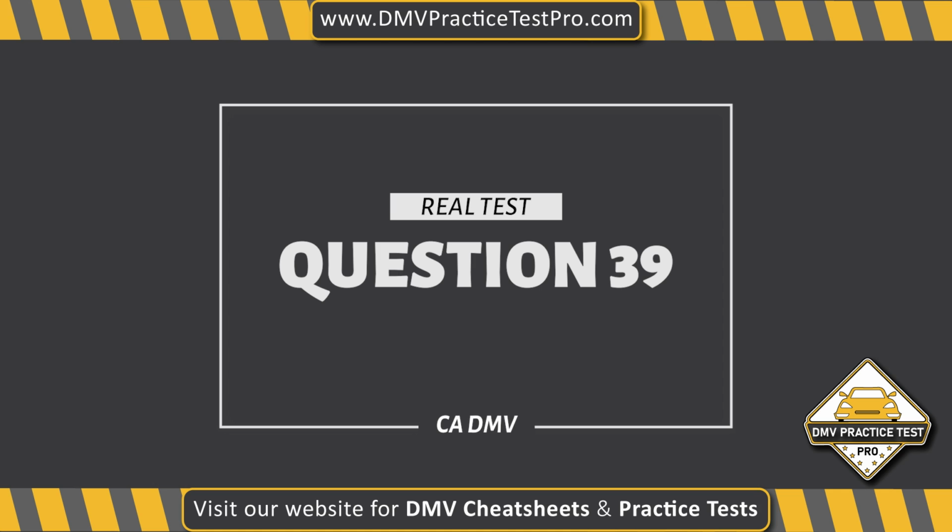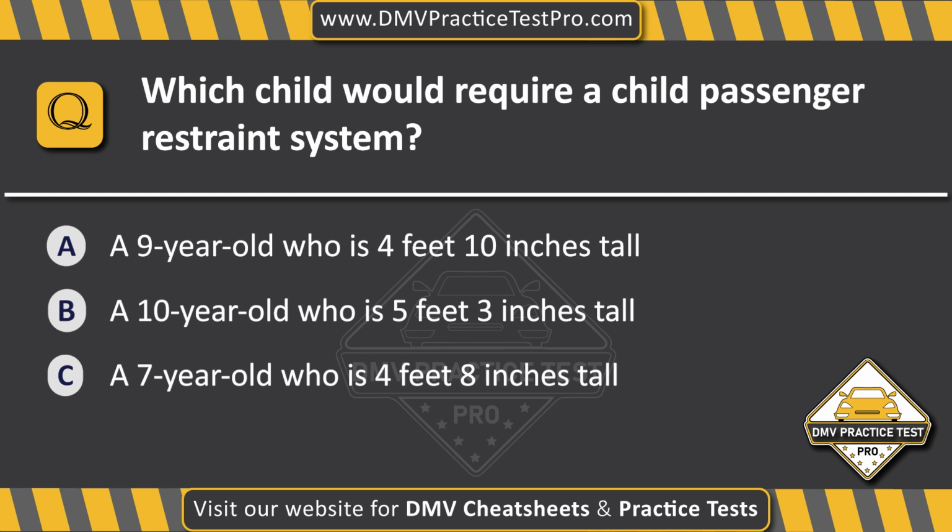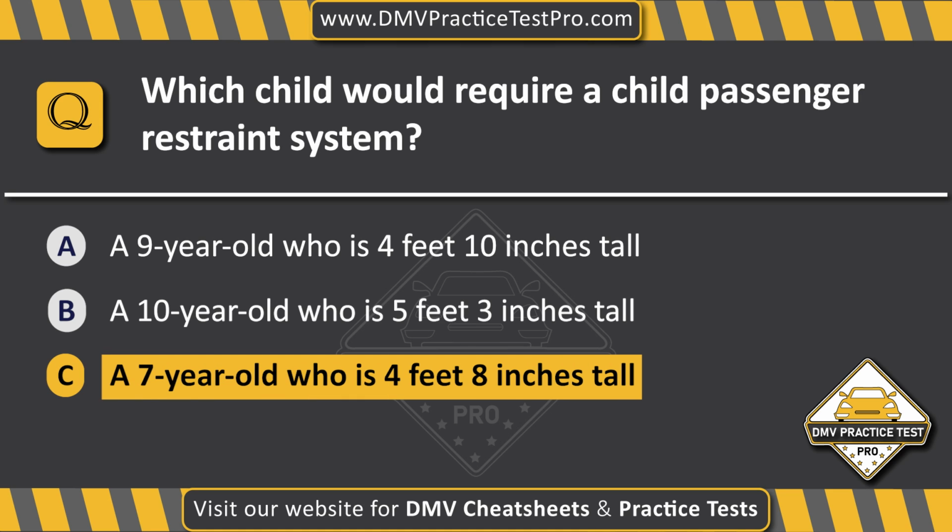Question 39. Which child would require a child passenger restraint system? Option A. A 9-year-old who is 4 feet 10 inches tall. Option B. A 10-year-old who is 5 feet 3 inches tall. Option C. A 7-year-old who is 4 feet 8 inches tall. The correct answer is Option C. A 7-year-old who is 4 feet 8 inches tall.